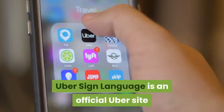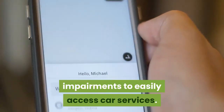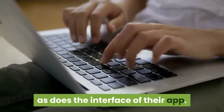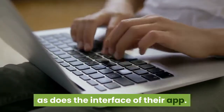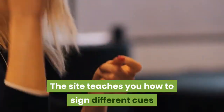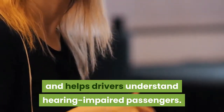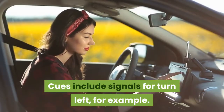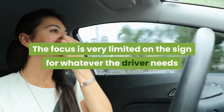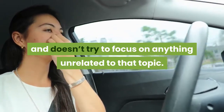Uber Sign Language is an official Uber site that allows those with hearing impairments to easily access car services. The main Uber website has a very simple design, as does the interface of their app. The sign language site is the same way. The site teaches you how to sign different cues and helps drivers understand hearing impaired passengers. Cues include signals for turn left, for example. The focus is very limited on the sign for whatever the driver needs and doesn't try to focus on anything unrelated to that topic.